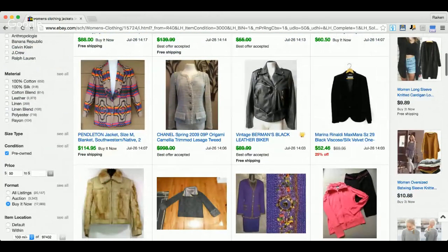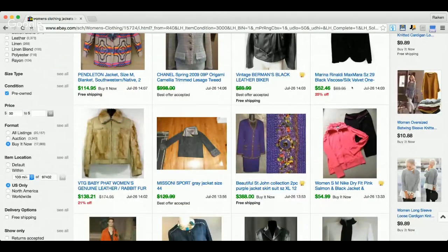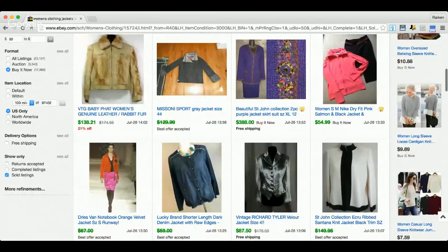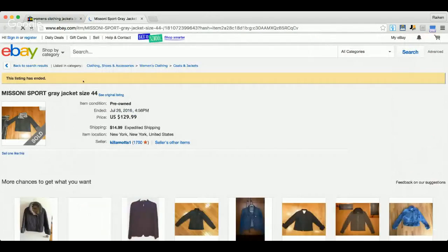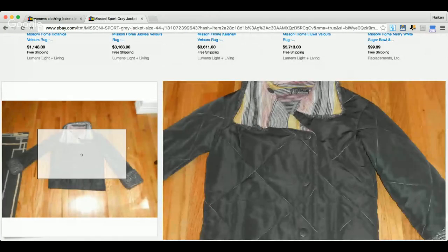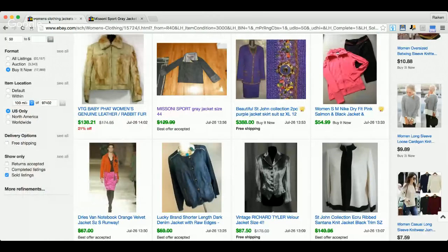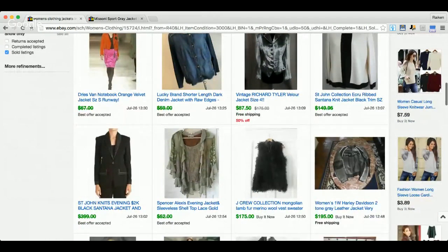Here's a women's Pendleton. Look at that, 114.95. Here's a Marina Rinaldi, 52.46. Masoni. This is another high-end brand that I've bought and sold with men's. It's cool to know that there's actually women's items out here within this brand. One thing I'm learning right off the bat, guys, is there's a lot of high-end men's brands that are also women's brands. So you don't necessarily have to be a pro, right, with women's clothing, knowing all these brands you've never heard of. There's a lot that turn over from men's as well. So that's pretty cool to know. Like again here, Lucky Brand.